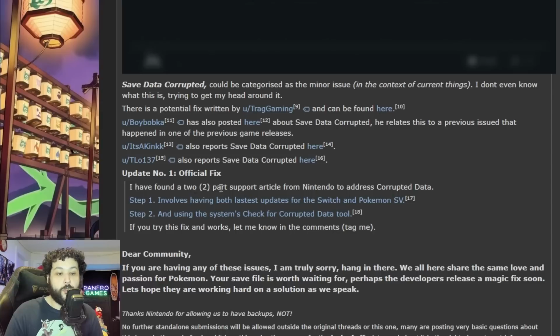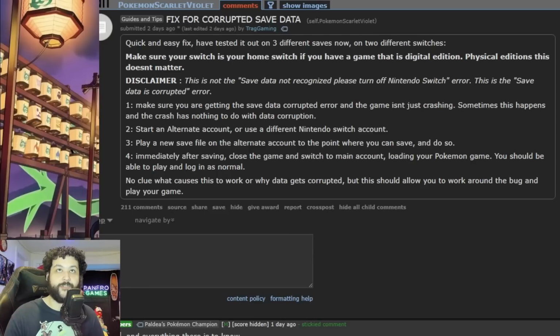I have found 2-part support articles for Nintendo to address the corrupted data. Step 1 involves having both latest updates for Switch and Pokemon Scarlet and Violet, so making sure your Switch is up to date and Pokemon Scarlet and Violet is up to date, and using the system's checks for corrupted save tool. And if it works, then you're good to go. And there is a separate thread for that right over here. If you want to follow the steps here, this may actually save your game. So hopefully, if you have this error, this will save it for you.